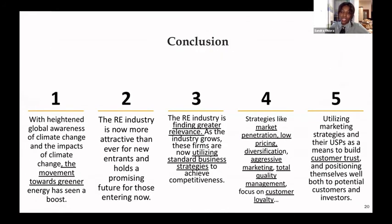In the end, from this research and the case studies, several strategies come to mind. It's no longer enough for the renewable energy industries or those in the market to just assume that because they're relevant, they're going to succeed. It's no longer the case. They need to really tap into real-time approaches in different companies to be successful. So that was basically it.